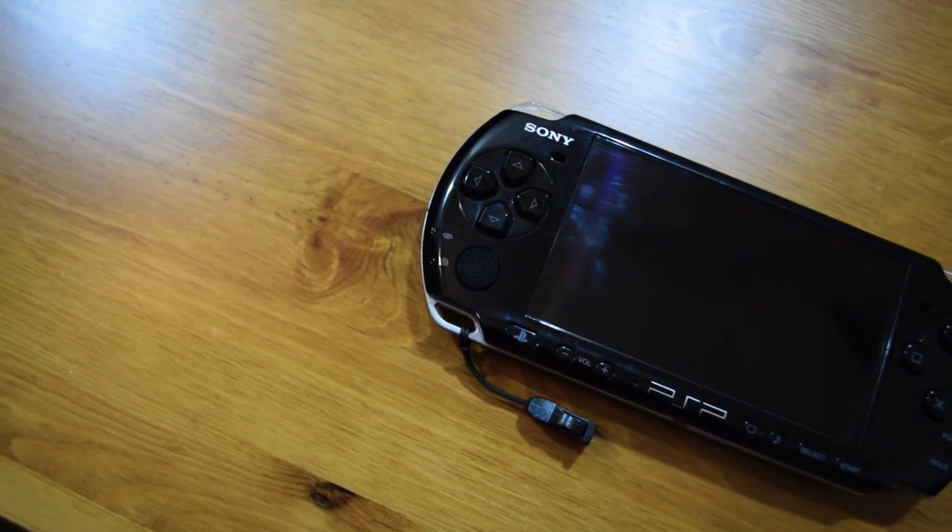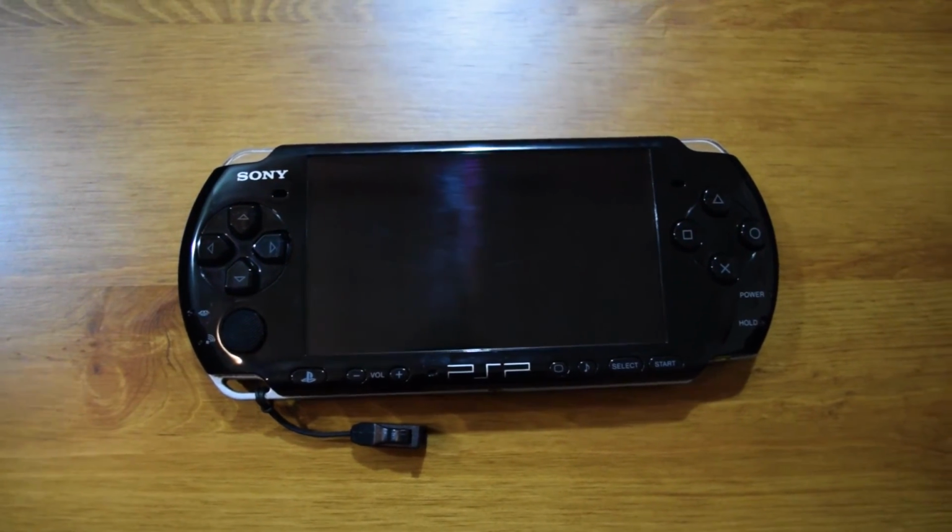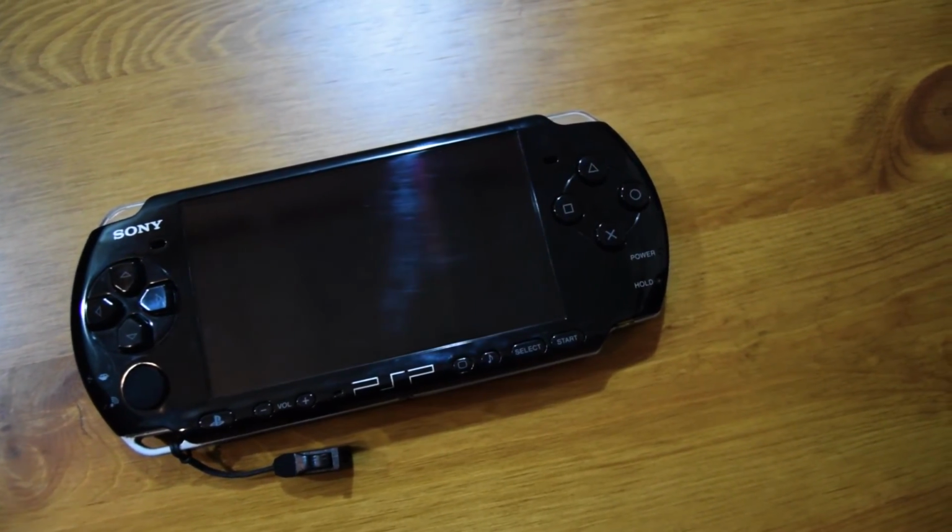Hello there guys, it's CoolFox over here, and today I'm bringing you a review of the PSP 3000 and how it holds up after 9 years of its release date.